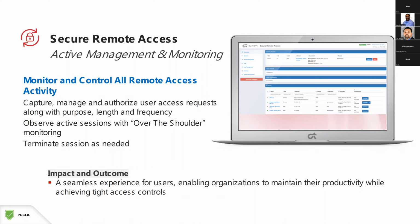With the active management monitoring, as I mentioned, we're able to capture and log real-time sessions. You can actually terminate a session if you're reviewing it, because you can monitor in real time. If you see someone doing something they shouldn't be doing, you can terminate the session right there from the admin, eliminate their connection point and end it, as well as being able to record it and view it back later.